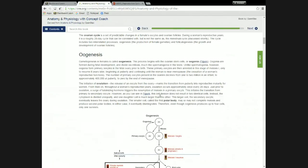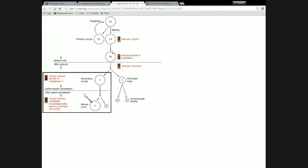To understand that, let me pull this picture up. This is showing oogenesis, which is the meiotic process of making egg cells, just like spermatogenesis is the same thing for making sperm cells. The stem cell is called an oogonium, which is a diploid cell, and it'll divide through mitosis.